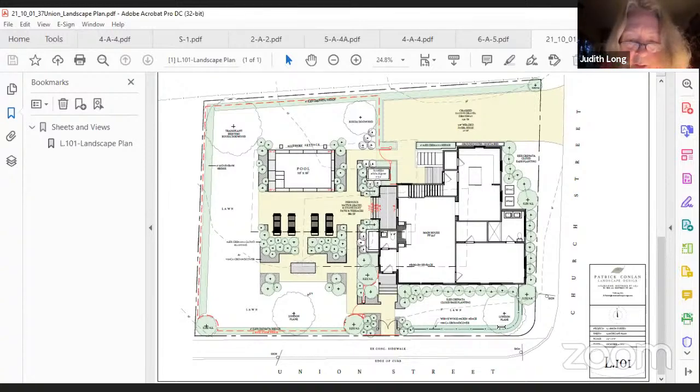I'd be interested to know how large the trees are that are going to be put in afterwards, because I'm afraid it's going to go from being overgrown to looking like a desert. Unfortunately on this landscape plan I do not have the tree dimensions, but I can get that added in as well. That would be good. I'm hoping that some of them will be fairly sizable.